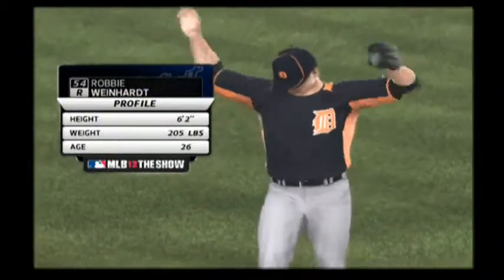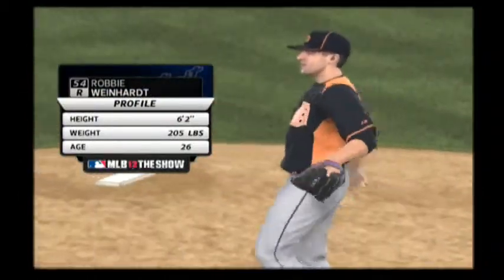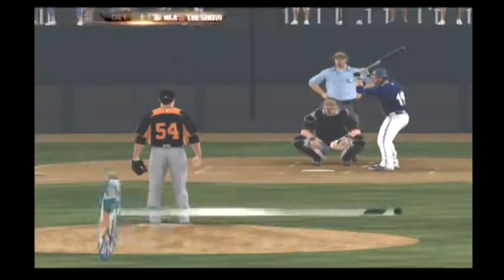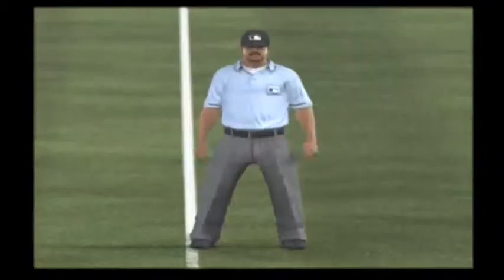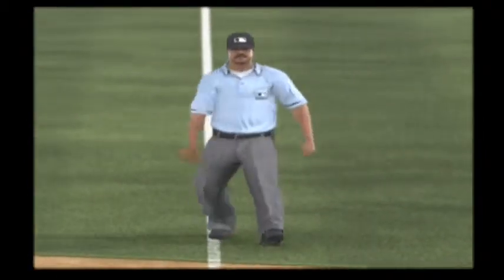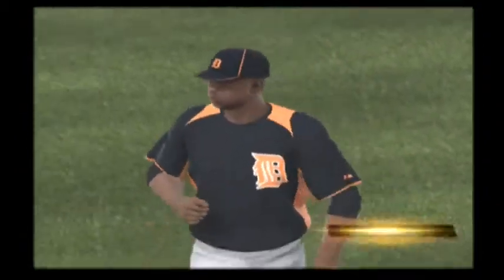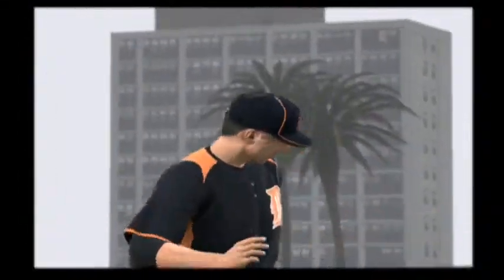Robbie Weinhardt will come out now and make his first appearance of the spring. Jose Bautista will stand in now, the reigning American League home run champ. And did he hold up in time? A look down, and yes, he went around. It's strike three. 1, 2, 3 go the Blue Jays. We're tied at 1.